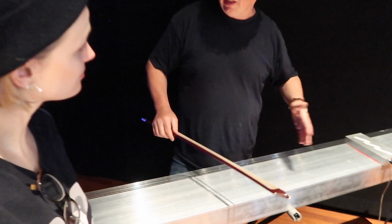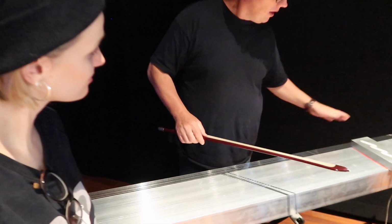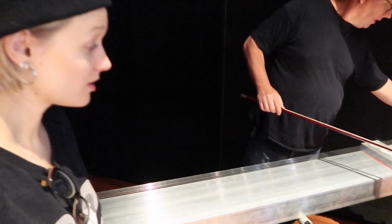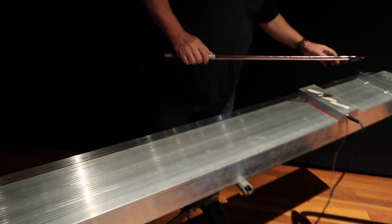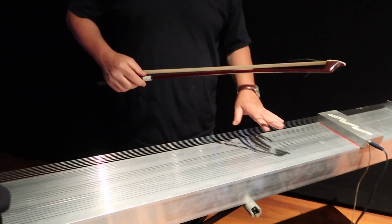There are no calculations available, so you have to make your own calculations and make sure that all the distances are right and the tension is right. This distance compared to the long distance should be right as well. It's not just like, okay, let's just attach it there and then it works, because otherwise it will be very hard to tune. So you have to calculate it very exactly.